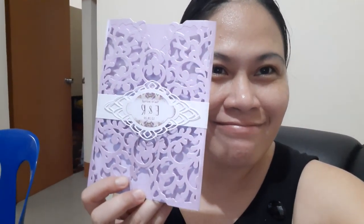To those who don't have a part, we are going to place this in an envelope. I like the program and I like the color. Okay, it's lavender, and it's part of my color. My invitations are all lavender, so very nice.